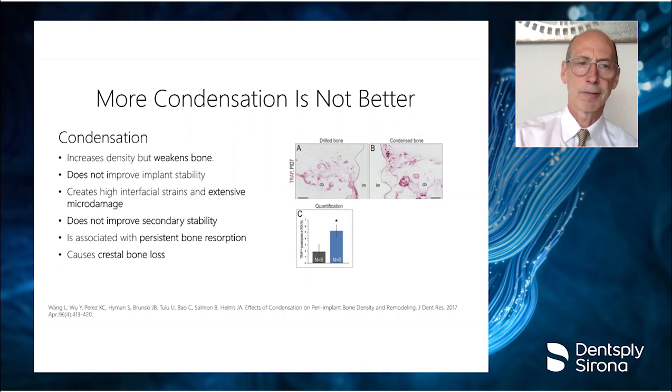demonstrate several things. First, that high condensation will increase the density but weaken the bone, and it does not improve primary stability, nor will it improve secondary stability. It is associated also with bone resorption and demonstrable crestal bone loss. This has been shown in at least 2 different types of animal models at multiple levels.